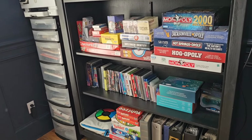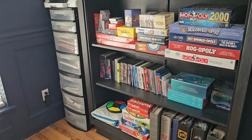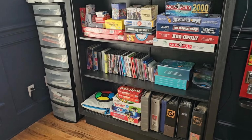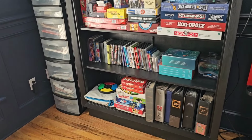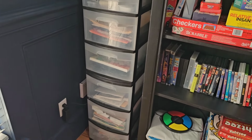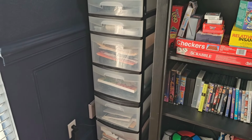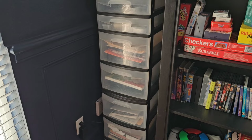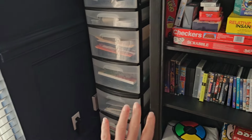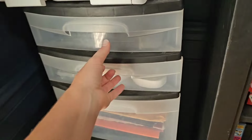A lot of our movies, yes, we still have some DVDs. I'm having a hard time parting with them. Anyways, some of them were missing, and it was just the case and no DVD was actually in there. So I went ahead and threw all those away. Also over here, I went through all of these and threw away a bunch of random notes that we would take during church and stuff like that.